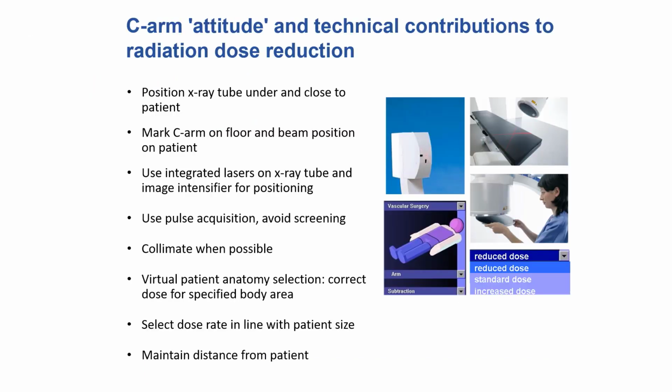There are a lot of factors to consider when positioning the C-arm. So basically what we're looking at is the position of the C-arm, but also what other tools can we use on the C-arm to get an exposure and also minimize radiation dose to the patient and the surgical team.